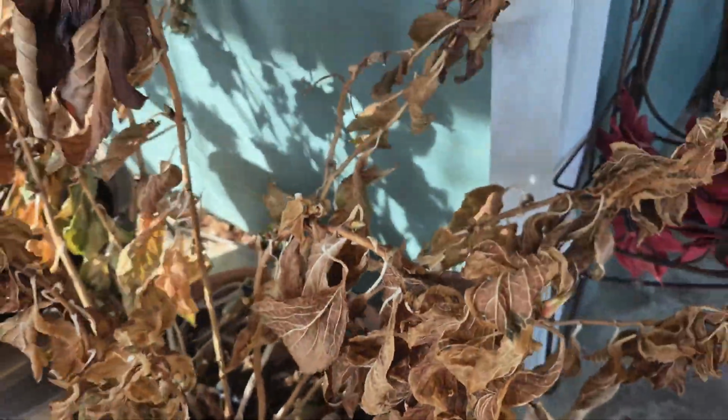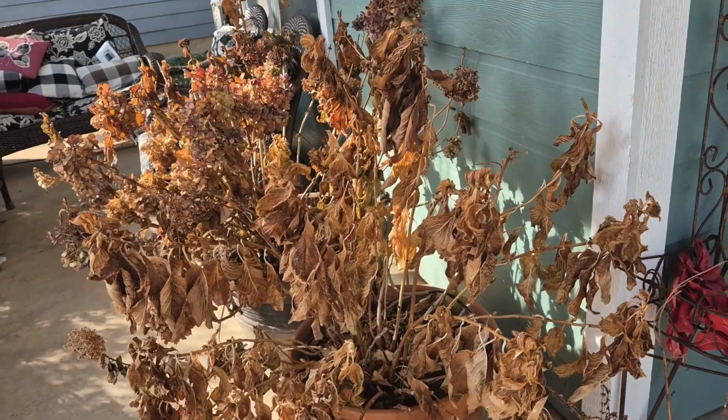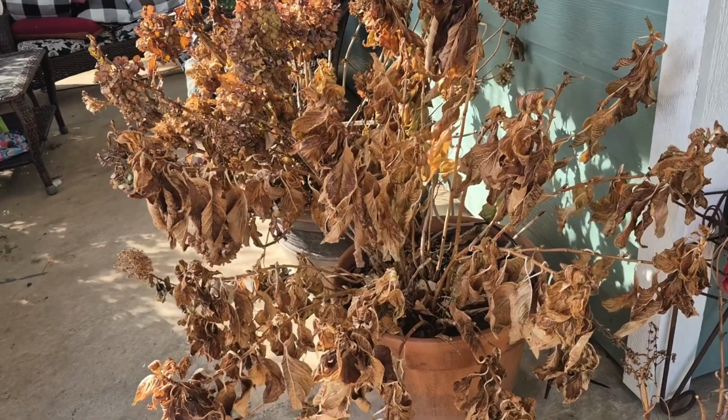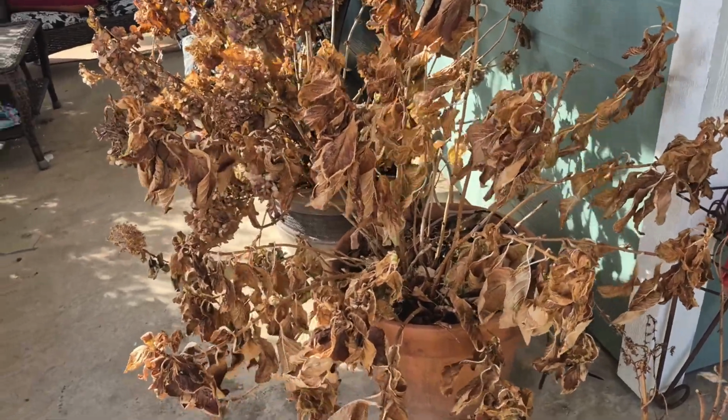So if I get any really, really hard freezes, I probably will be covering up my hydrangeas, only because if they're in dormancy, you don't have to worry about them. But if they are not dormant and they're trying to break out spring growth and you have a major cold snap, then you'll probably want to cover them.